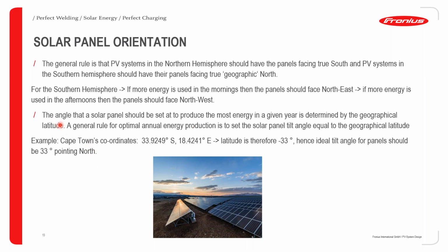The next important factor is the angle, and the statement states that the angle of a solar panel should be set so as to produce the most energy in a given year, and this is determined by the geographical latitude. A general rule for optimal annual energy production is to set the solar panel tilt angle equal to the geographical latitude. Okay, so let's use an example.